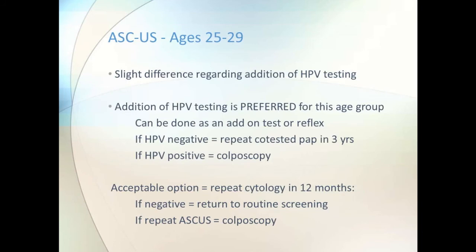And the next grouping would be atypicals in the 25 to 29-year-old age group. The slight difference here is regarding the addition of HPV testing. With this group, it's actually preferred to add on HPV testing if you get an atypical result. And that can be done as an add-on or a reflex PAP. If it's negative, you repeat co-testing in 3 years. If it's positive, they go to colposcopy. An acceptable option is to just repeat cytology in 12 months. This is actually what my practice does. And if negative, return to routine screening. And if repeat ASCUS, then go to colposcopy.